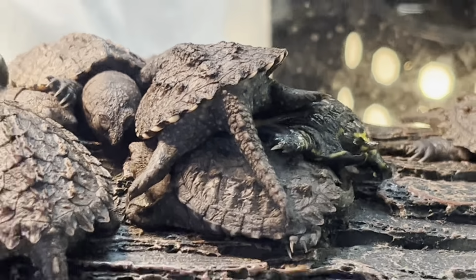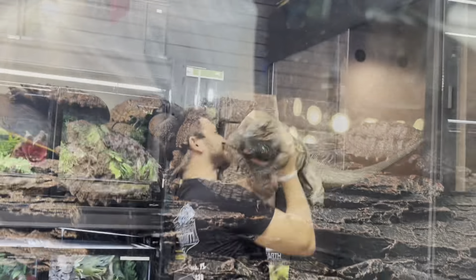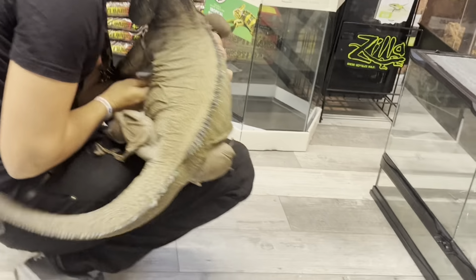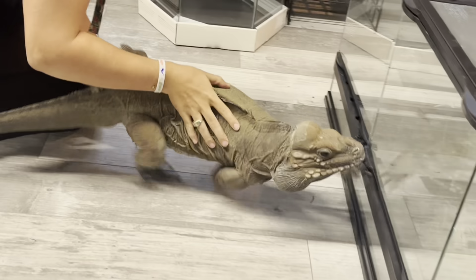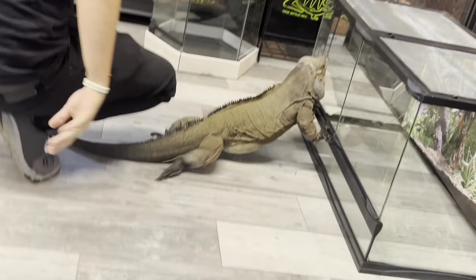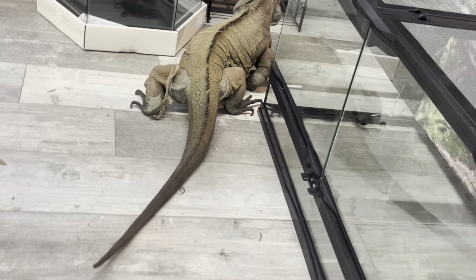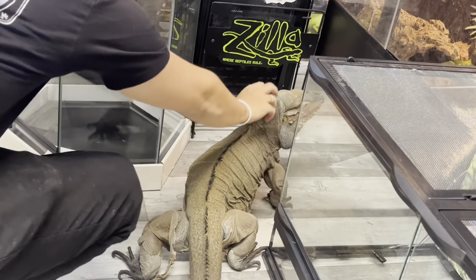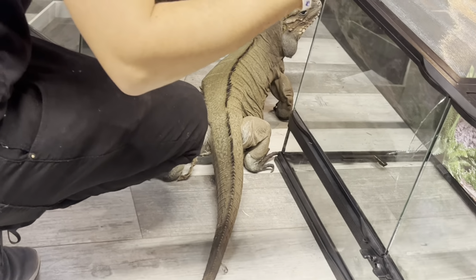Look at them, they're in a basking ball. It's pretty sweet. Oh, whoa. He's caught on my bracelet. You good? No, he's friendly. Somebody's excited. Look at this thingy. Okay. This is a rhinoceros iguana. Yeah, he's a rhino. He's over 20 years old. He's actually super friendly. He's just really fat, and his hand got caught on my bracelet.